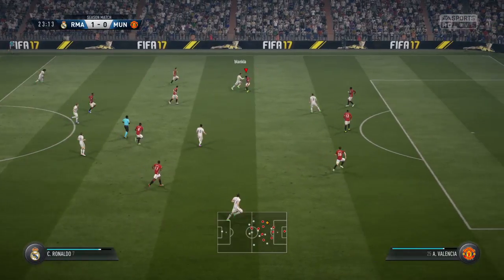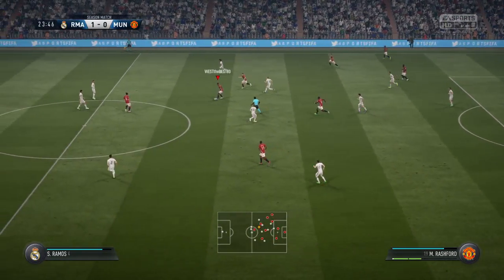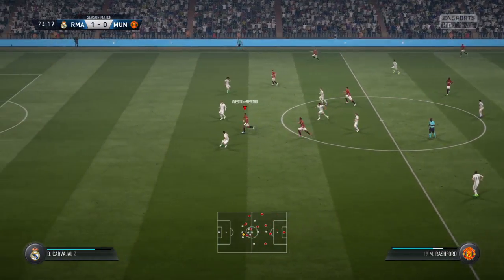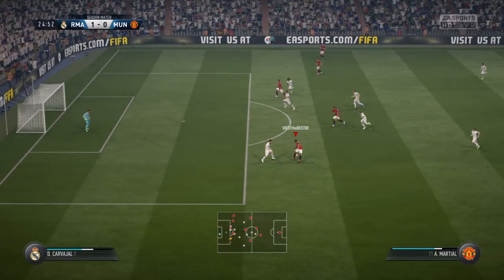Probing away. Trying to find room for a shot, maybe. Good challenge here. It was nicely worked until that point, when it broke down. Now they've got to try and regain possession. Manchester United moving into the attack.